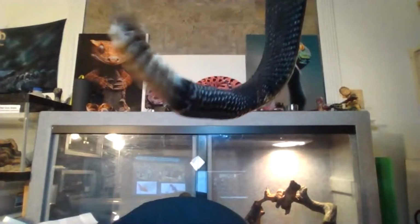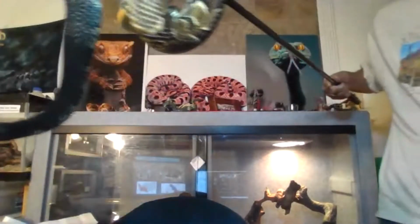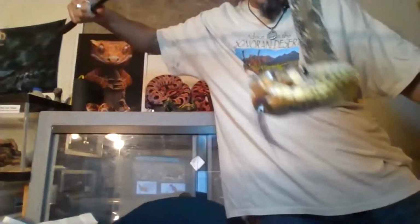And there goes that tail again. Isn't that kind of neat? I don't think you're able to get this close to a rattlesnake through a screen. There's his face again. Beautiful, beautiful animals.